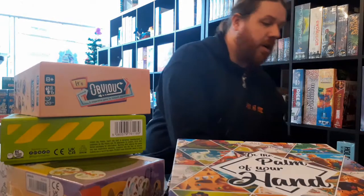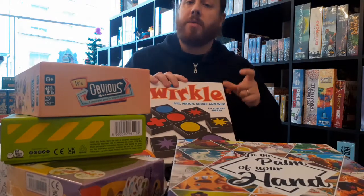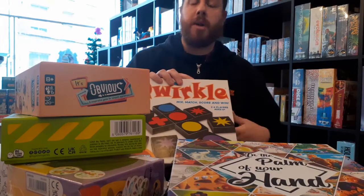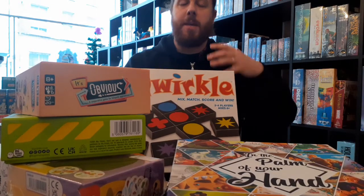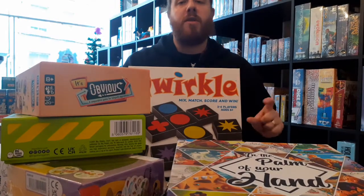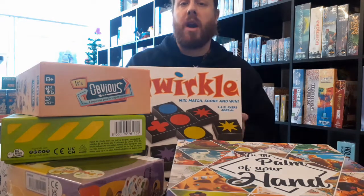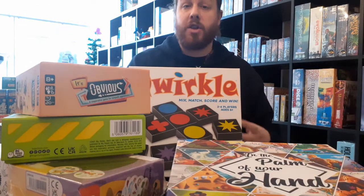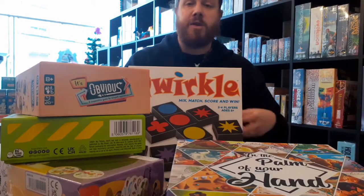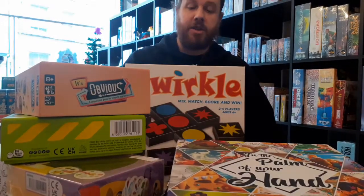Finally, we have got Qwirkle, another popular one in the shop. In this one, you are using tiles that have shapes and colours on them to create lines. So if you've played games like Dominoes or Scrabble, for example, you'll be familiar with the concept. However, this replaces those numbers and letters with shapes and colours. You can create rows and columns up to 6 long, either all 6 shapes in one colour or all 6 colours in one shape. If you manage to do that, you score double points for the row or column, and over time you will be creating a grid of these tiles.